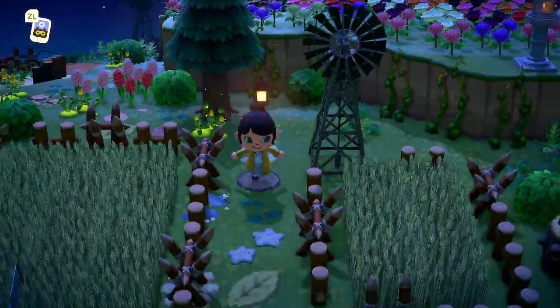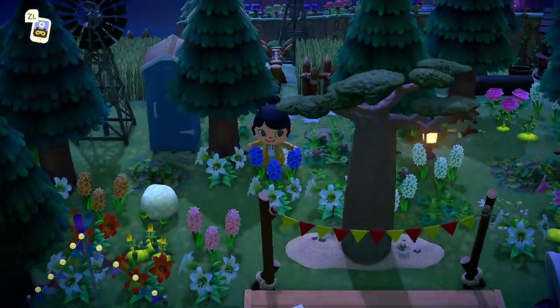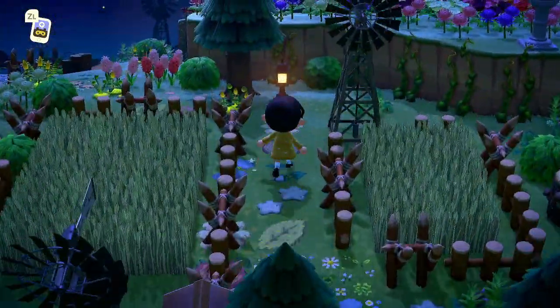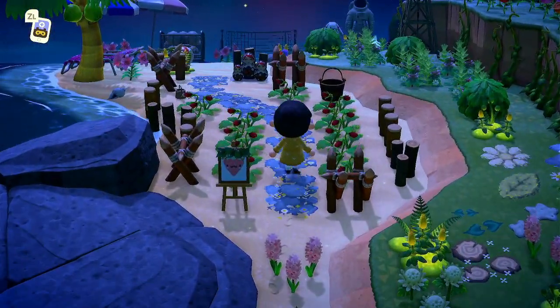Oh, there was a path. I'm sorry. Like I said, I am terrible. Okay, it was behind the campsite. I should have just kept going. So sorry. That's okay, right? Because we're just exploring and we're having fun.